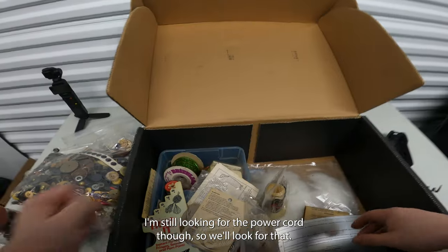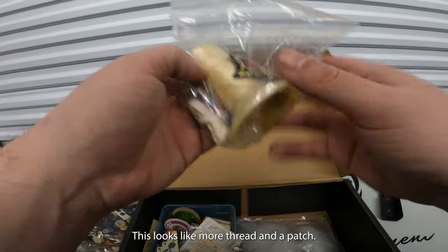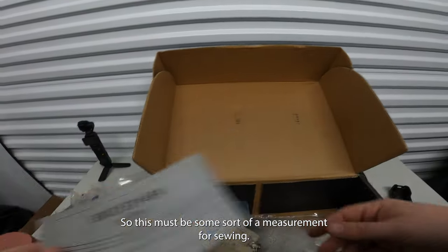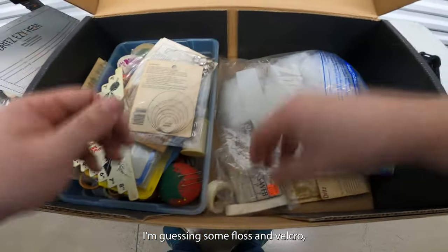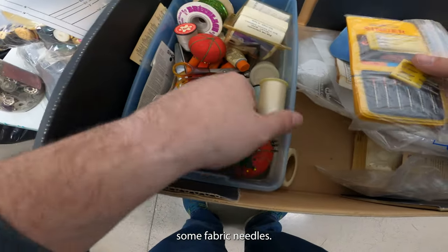I'm still looking for the power cord though. So we'll look for that. This looks like more thread and a patch. Dritz Easy Hem. So this must be some sort of a measurement for sewing. This must all have to do with sewing, I'm guessing. Some floss, some Velcro, some fabric, needles.